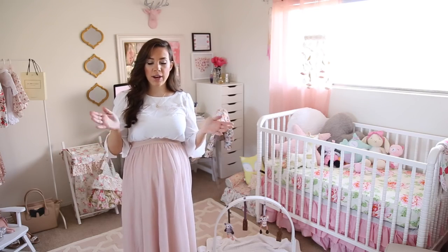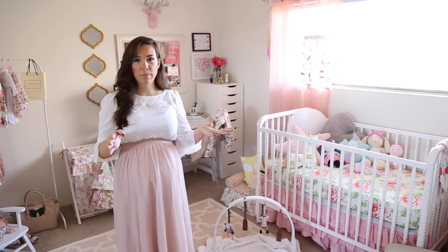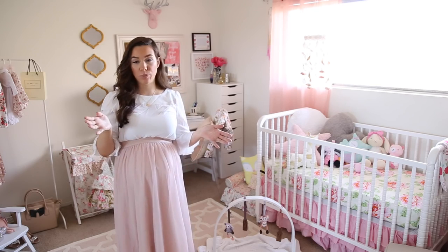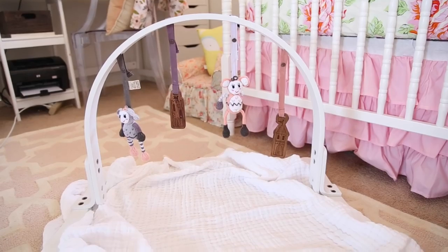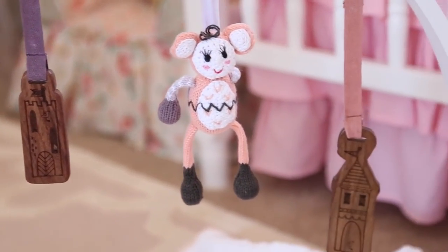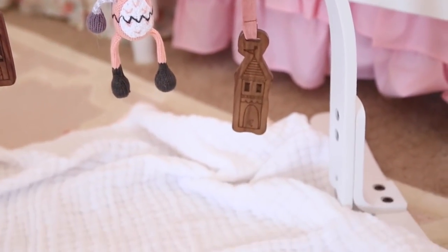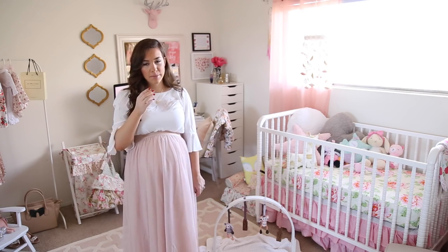I totally forgot to mention to you guys the rug. The rug is probably my favorite part because it's just the perfect pastel pink color. I actually got it from Home Depot and I will link it below for you guys. And it wasn't that expensive and it's a pretty large rug because this room is kind of big. And I also got this activity gym from finnandemma.com. It has little wooden and crochet bunnies or something like that hanging off them. And then I just put this blanket underneath it because the rug is not the softest rug in the world. She'll probably be on a blanket or a mat of some sort anyways.